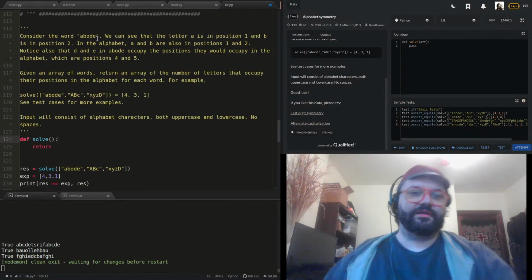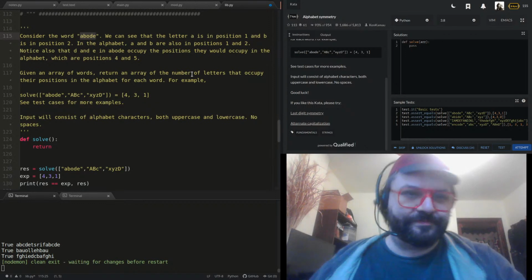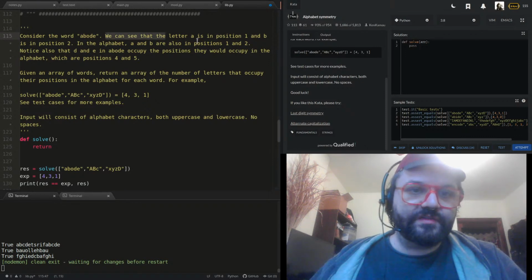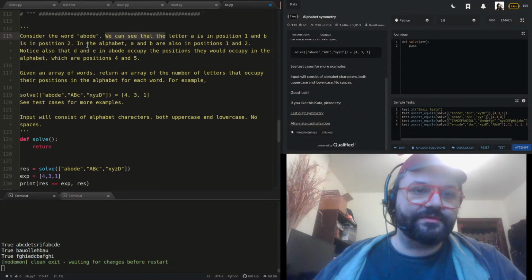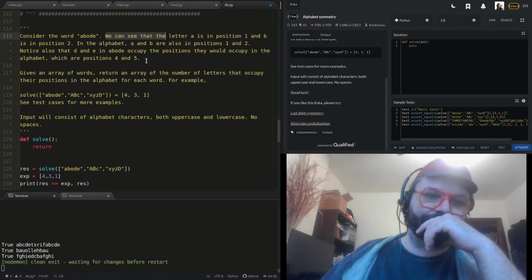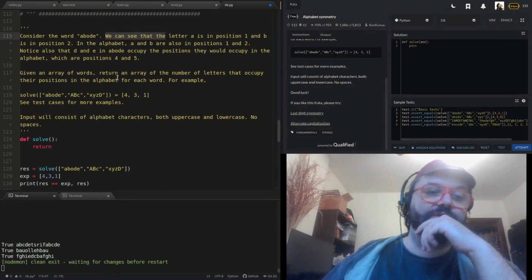Consider a word, abode. Wow, okay. My eyes are in full overdrive right now. So consider the word abode. We can see that the letter A is in position 1 and B is in position 2. In the alphabet, A and B are also in position 1 and position 2. Notice that D and E in abode occupy the positions that they would occupy in the alphabet, which are positions 4 and 5.